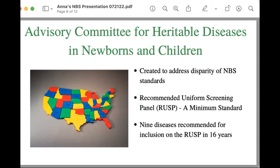When this committee formed, they created the RUSP that I mentioned earlier, which is the Recommended Uniform Screening Panel. The RUSP was initially intended to be a minimum standard of diseases that could be included in the state's newborn screening panel, so that every state would at least be screening for this number of diseases. It should be noted that each state does still maintain autonomy as to how many diseases it can include in its newborn screening program.